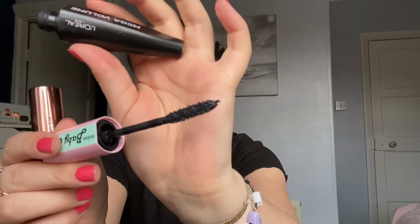I think maybe because it's getting older, but there still is loads of product coming out on the brush and it's still really wet in there. So I'm not really too sure why.